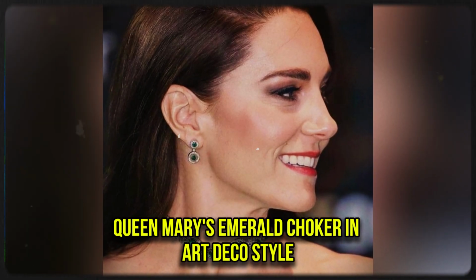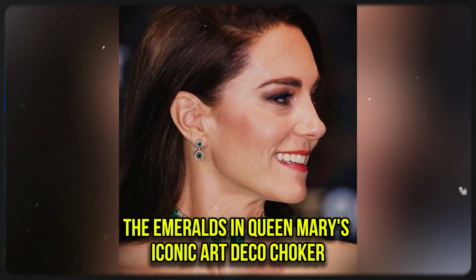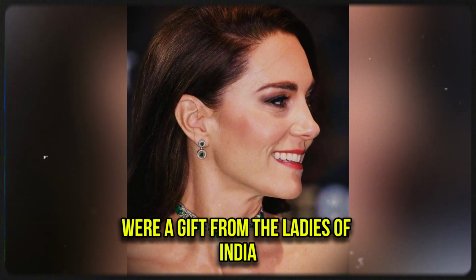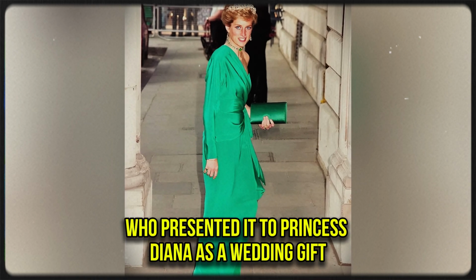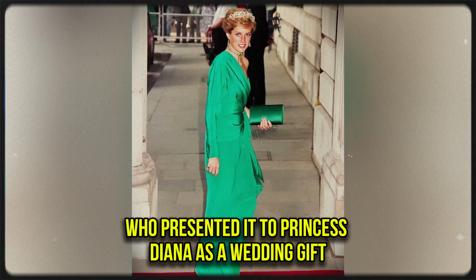Queen Mary's emerald choker in Art Deco style. The emeralds in Queen Mary's iconic Art Deco choker were a gift from the ladies of India. The piece was later inherited by Queen Elizabeth II, who presented it to Princess Diana as a wedding gift.